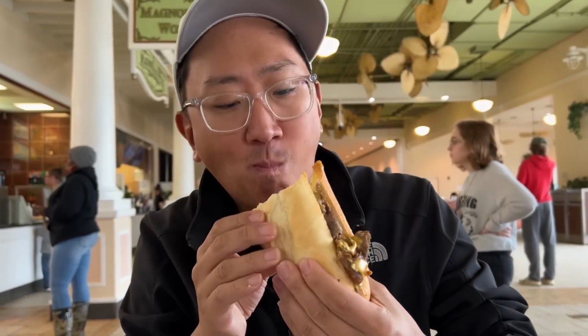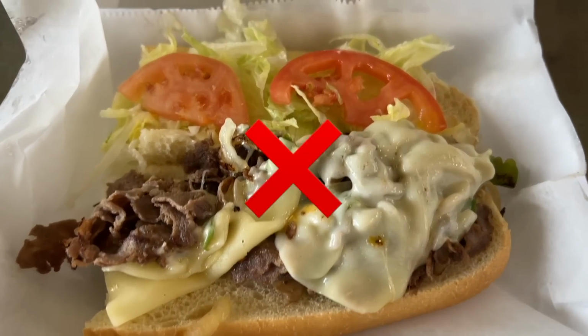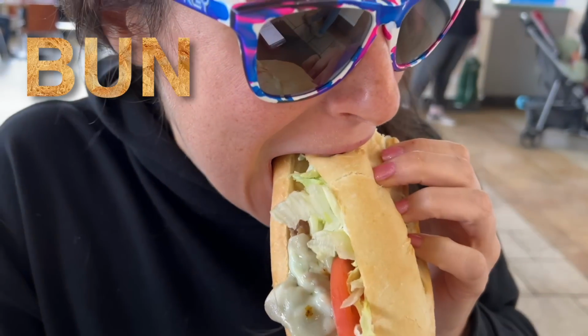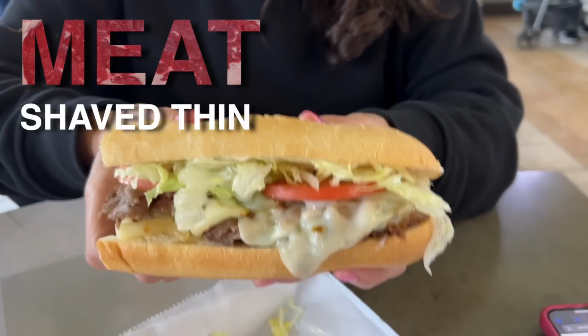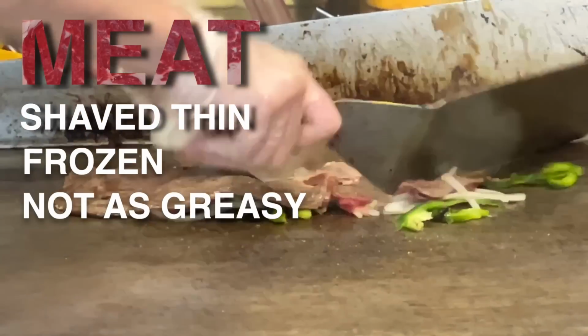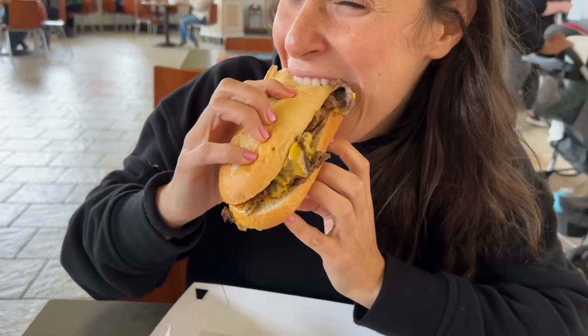After taking my bite, I'm gonna have to say the old school is definitely better than the provolone. Cheese whiz and Philly meat go really well. The pros of Charley's, the bun, soft, supple, probably high sugar content, but tasty. The meat, shaved thin, it's frozen, it's not as greasy as Steakums, higher quality than Steakums.